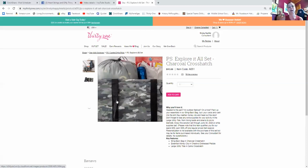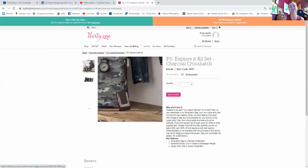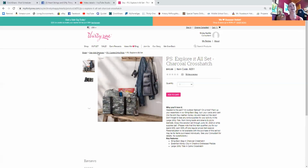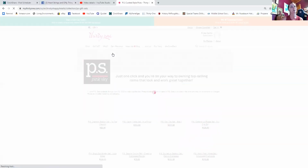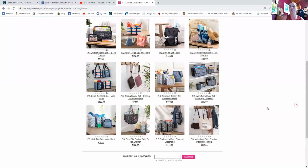And then you got your large utility tote in camo crosshatch. My husband says some camo is fruity camo. This one I don't think would be fruity camo. Some camo is too kid-like, so it doesn't appeal. All camo doesn't appeal to all men. Isn't that crazy? Okay, and then this one is super stylish.